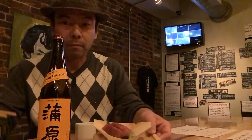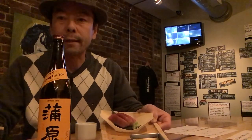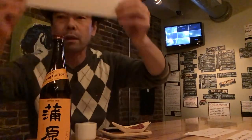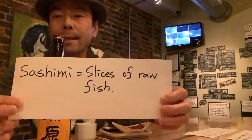Tonight, I have a Big Eye Tuna sashimi from New Zealand. So what's sashimi? Sashimi is slices of raw fish, raw meat.